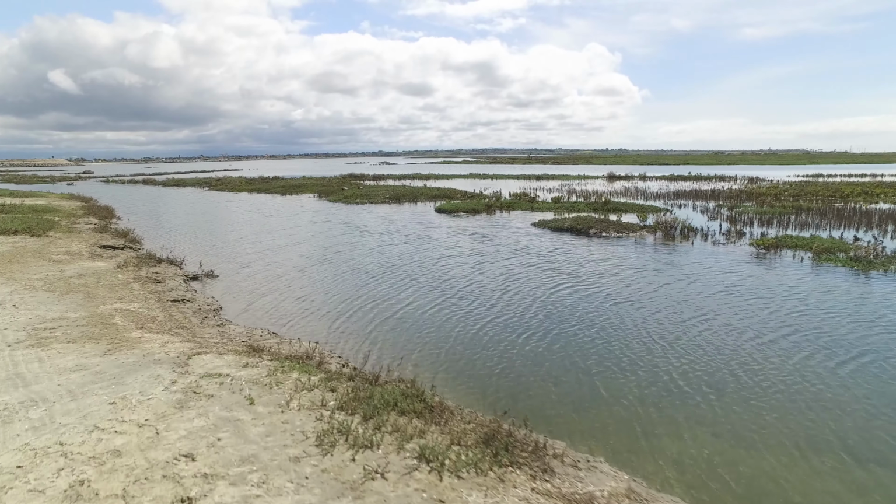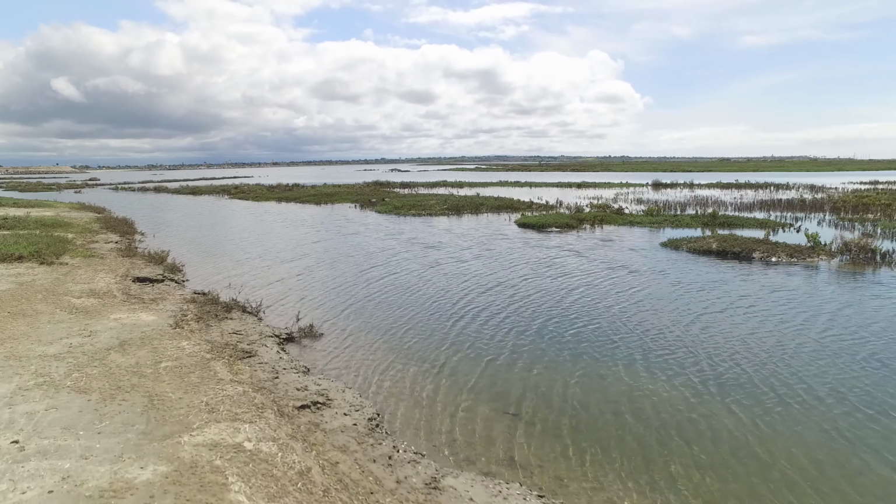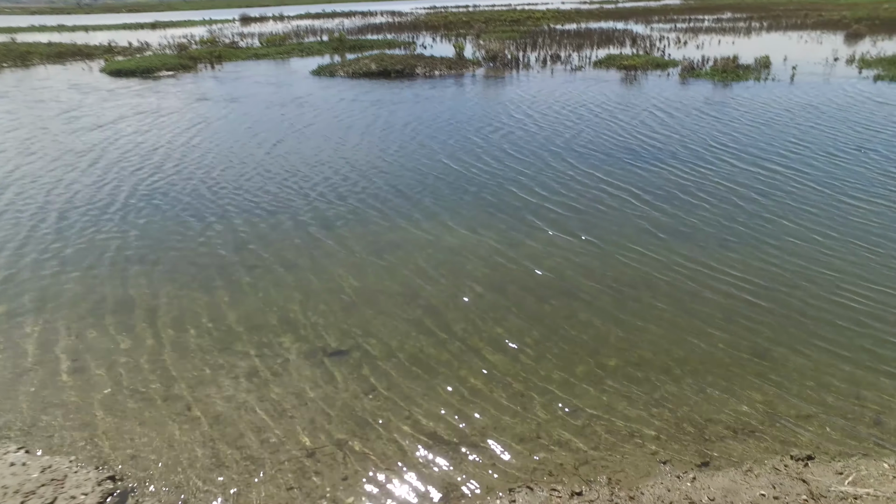Hey, take a look at this little water's edge along this channel right here, Jonathan. You've got, see all these little tiny holes in the ground here? Uh-huh. Looks like somebody took a stick and poked a bunch of holes in it.